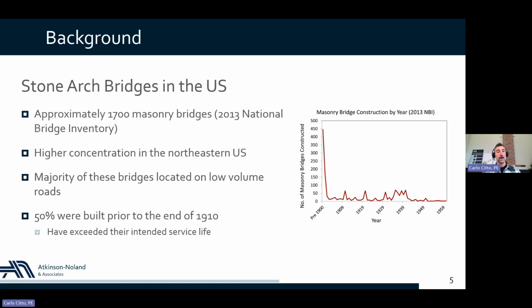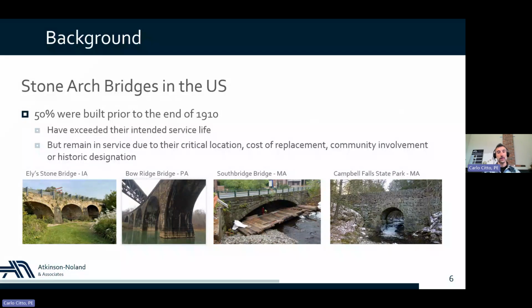Well, let's start with a simple question: how many stone arch bridges do we have in the US? Well, based on a 2013 bridge inventory, it seems there are approximately 1,700 masonry arch bridges. Now, that includes both stone arches and clay masonry arches. The majority of these bridges are concentrated in the northeast portion of the US and along low volume roads. And if you look at this plot, which shows the number of masonry bridges that were constructed over the years, you see that more than half were built prior to 1920. So it's fair to say that half of the current existing bridges have exceeded their intended service life. But they are still in service.